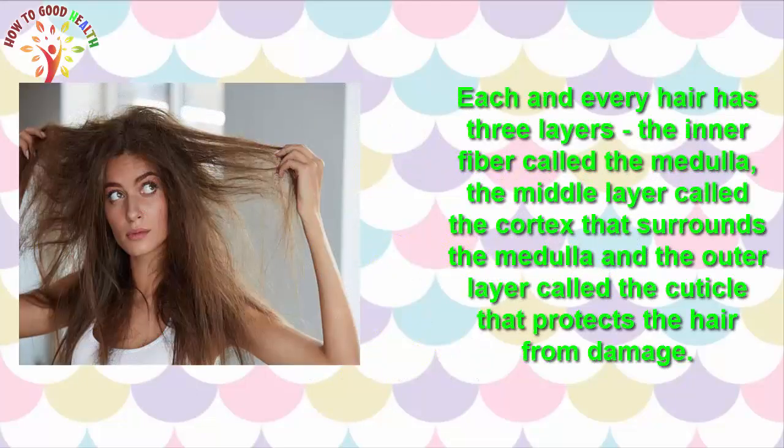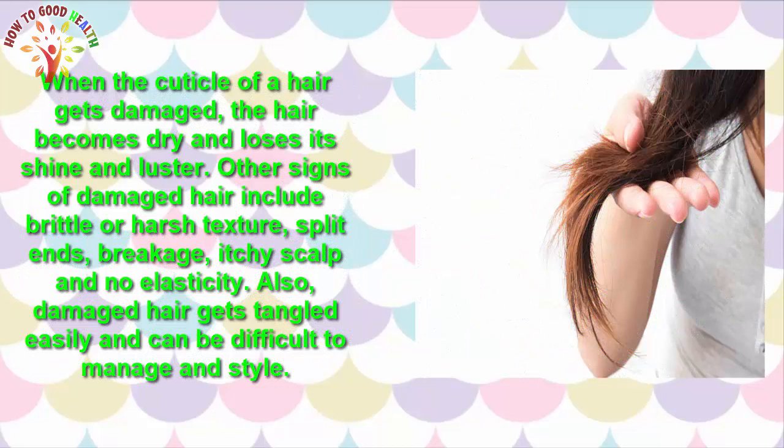Each and every hair has 3 layers: the inner fiber called medulla, the middle layer called cortex, and the outer layer called cuticle that protects the hair from damage. When the cuticle of the hair gets damaged, the hair becomes dry and loses shine and luster.